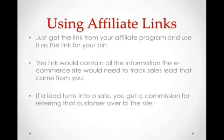Affiliate links, as mentioned, is a great way to earn money in Pinterest. Unlike other methods, this is easier by far and requires less investment in time and money. Using affiliate links is fairly easy. Just get the link from your affiliate program and use it as the link for your pin. The link would contain all the information the e-commerce site would need to track sales lead that came from you. If a lead turns into a sale, you get a commission for referring that customer over to the site.